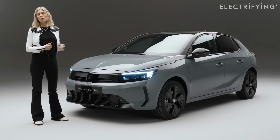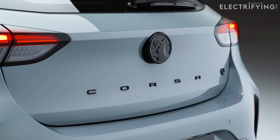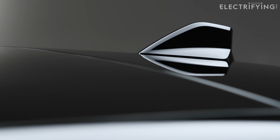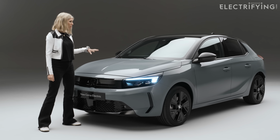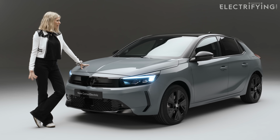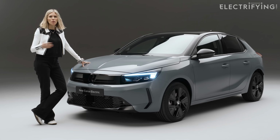Now the rest is pretty much as it was before, although the badges on the back have actually moved into the middle of the car. There's a shark fin antenna on the roof, black 17-inch wheels, and then it's in this graphic grey colour, which is quite nice. I don't think it necessarily sets everything off as much as it could do, but it definitely moves things forward.